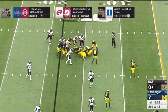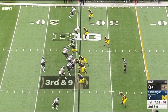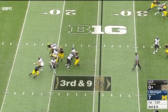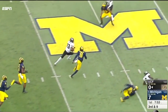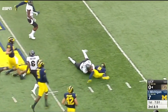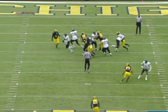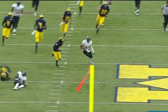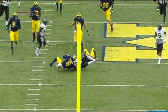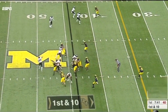Trying to get back to the ground game now with Jawan to play for Michigan for the 2nd straight week. Here's Holman now. He'll run for it. He'll have the first down and then some, across midfield. One of the weaknesses of this Michigan defense is if they match up underneath and you leave a quarterback a lane to run with 2 safeties, there's nobody left. Holman's got the wheels to make him pay.